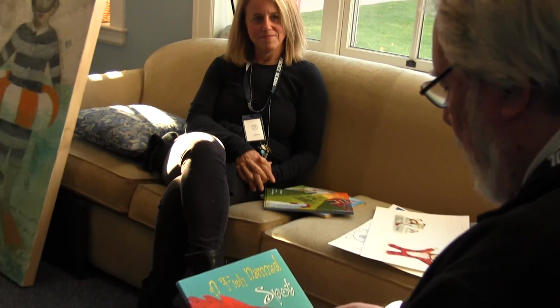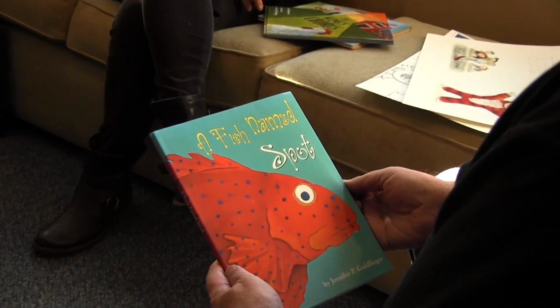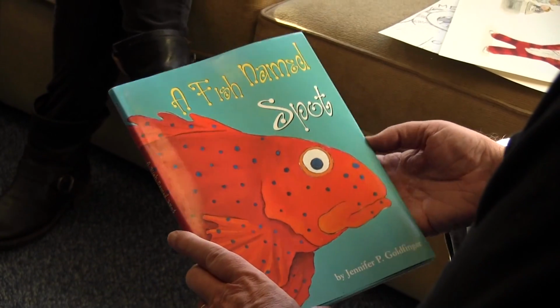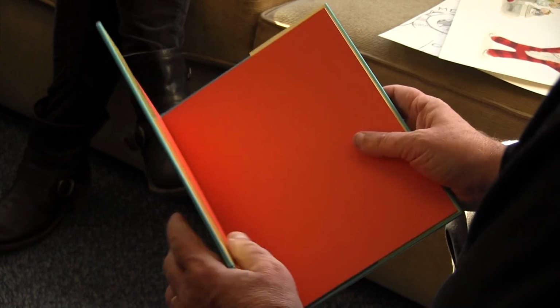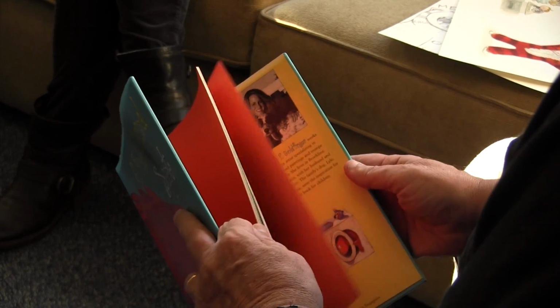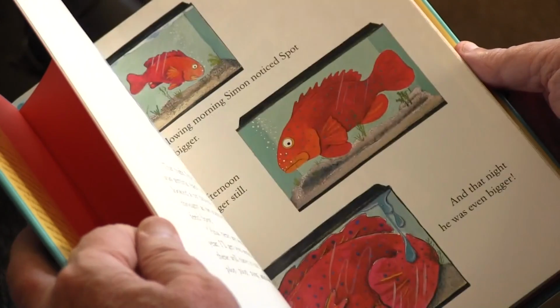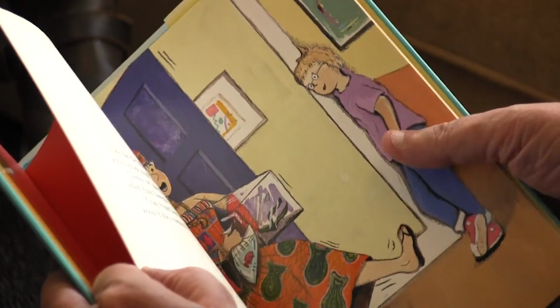A Fish Named Spot. How did this fish get its name? Well, he's spotted, and the kid thinks of him as being like a dog. So I wanted him to have kind of a dog quality. But I thought of this story when I had a 3-year-old, and I was 8 months pregnant, and I had a husband in medical school, and I had no childcare. So I did the book with a kid bouncing on my lap, a brand new baby, and it was my first foray into children's books.